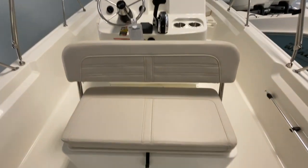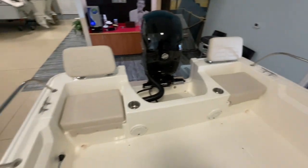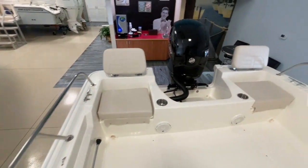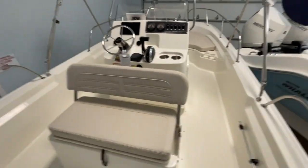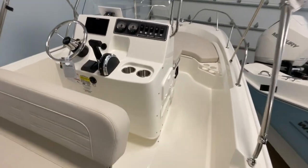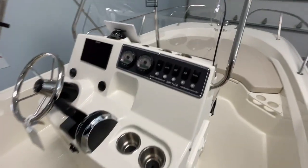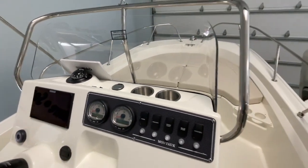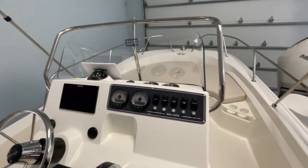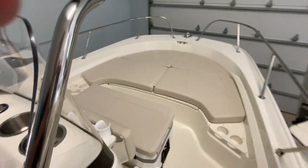It is a flip seat with a live well. Seats aft with cup holders. 150 horse Mercury 4-stroke. Boat does have the fishing package, which gives you the tackle box on the side. Your USB port up forward. Cup holders. Cushion forward, split bow rail.